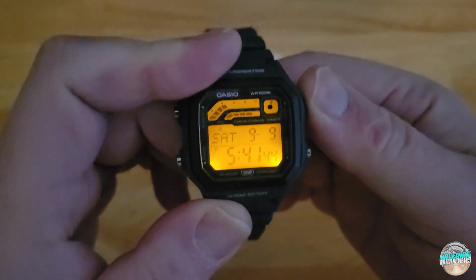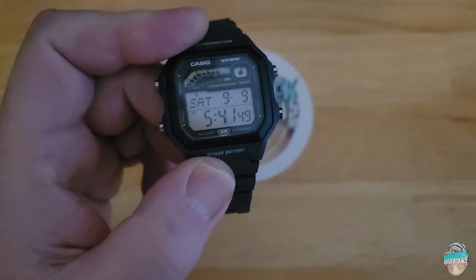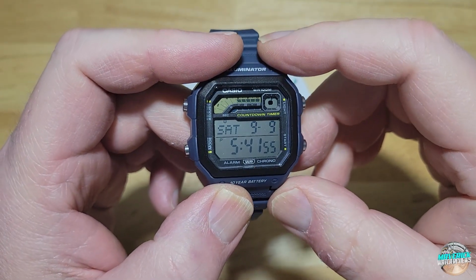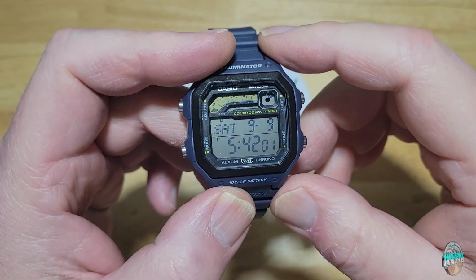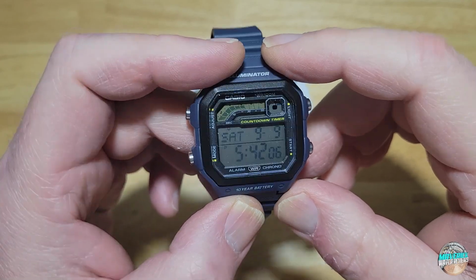Now, the visibility does decrease a little bit depending on the viewing angle. Let me go ahead and cut the lights back on here. When it kind of tilts down like that, obviously it does get a little bit, it's not too bad. Actually, it's not bad. Just when you tilt it down, you start to lose some visibility. The viewing angle is a little bit less.